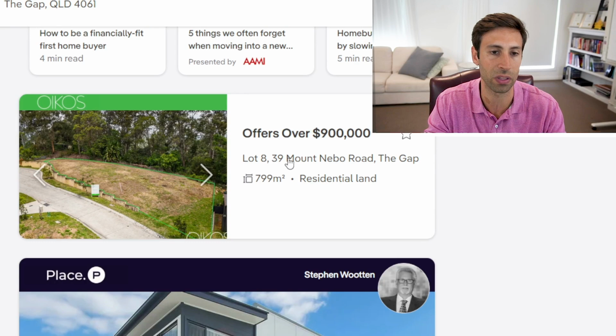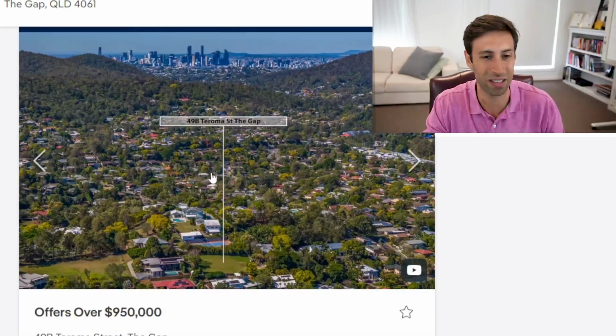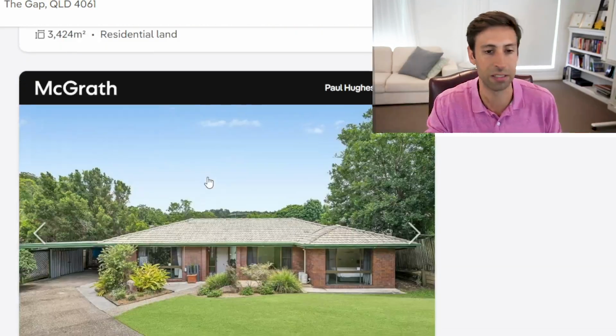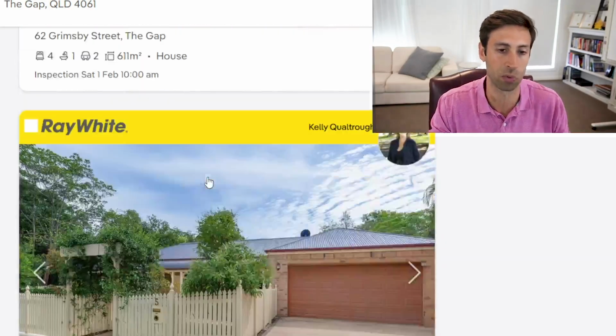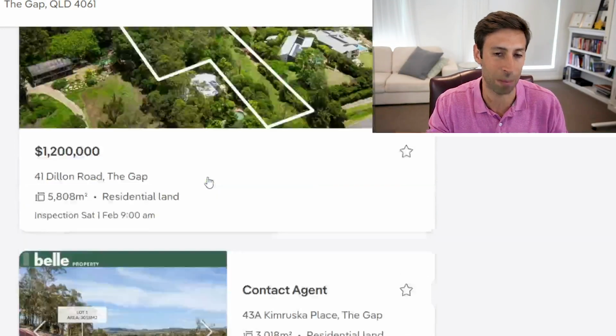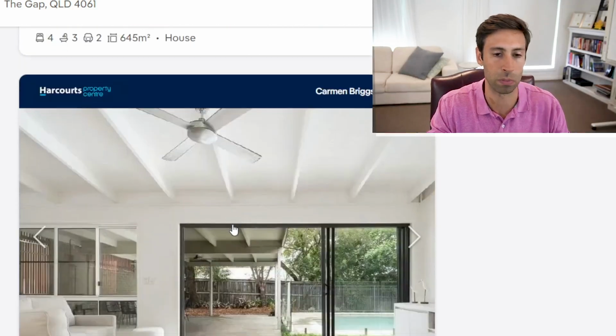And if we scroll down, you've got this one here at $900,000. This townhouse here at $950,000. So you've got townhouses at $950,000, houses starting from $1 million. So you just keep scrolling down, have a look at the listing prices. That block of land's over $1 million. Then you've got an old rundown house that's $1.2 million.